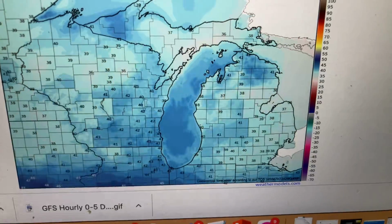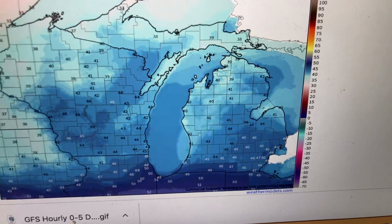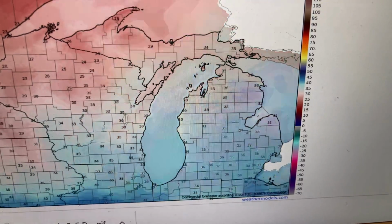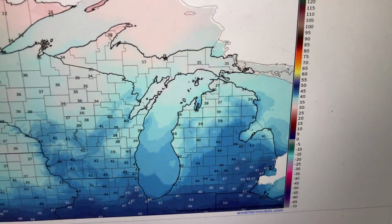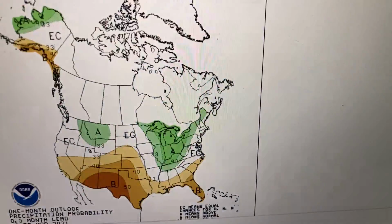Highs today, upper 30s, about 40 tomorrow, Saturday, mid 40s, Sunday, maybe 47 or so. Monday, a little bit cooler, then back to upper 30s, and then next Wednesday, 43. So again, we're getting more and more 40s being common.